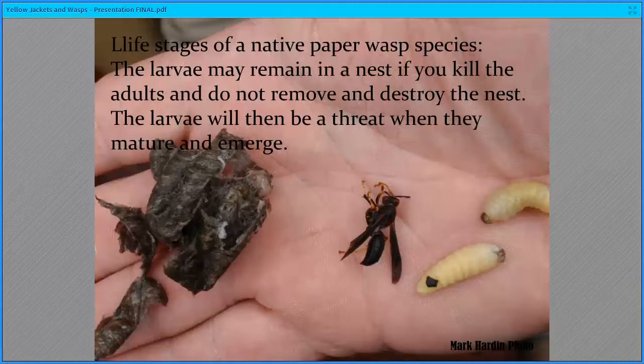And if you don't remove the nest, you're going to have more back later on, and they're going to continue to forage, and they're going to continue to be a threat. So you need to get rid of the adults, get rid of the nest, and actually crush the nest or dispose of it in a way that they can't emerge from that later on.